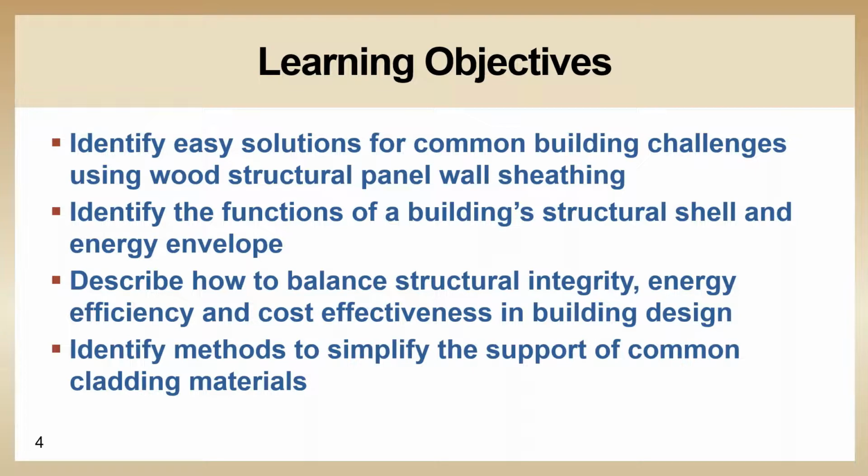Here are the learning objectives for our session. They were listed on the webinar registration page, so I'm not going to bother reading through them all. However, I did want to quickly highlight them before we begin.